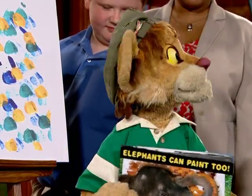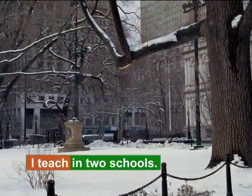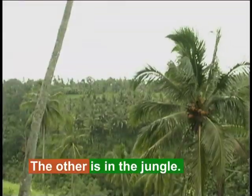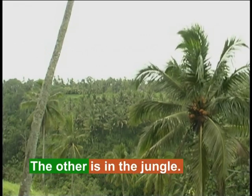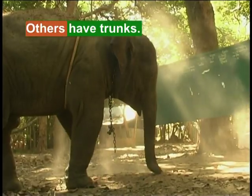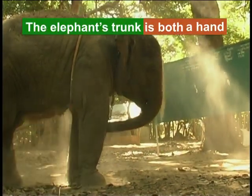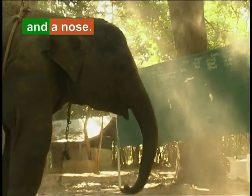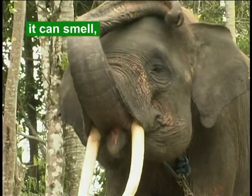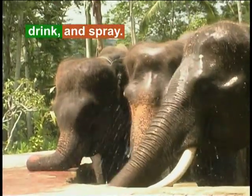Elephants can paint, too, with pictures and text by Katya Arnold. I teach in two schools. One is in the city. The other is in the jungle. Some of my students have hands. Others have trunks. The elephant's trunk is both a hand and a nose. Not only can a trunk pick things up, it can smell, drink, and spray.